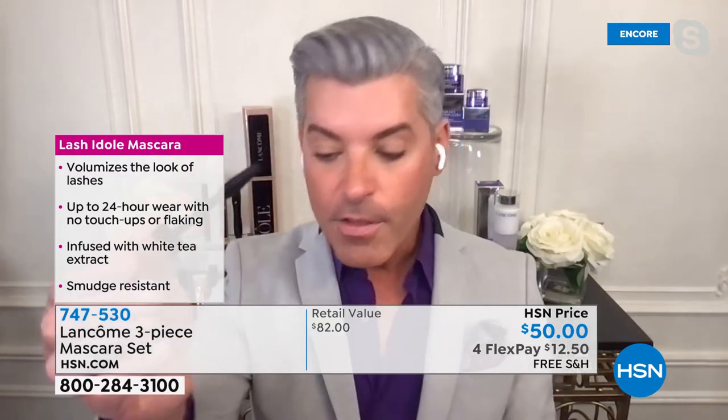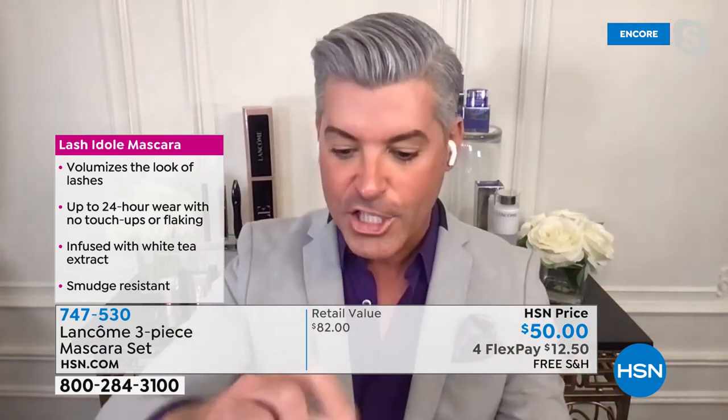But it's easy to apply, coat after coat after coat. The other thing is, with all Lancome mascaras, don't double dip. When you pull the wand out, knock off the little tip, and you're ready to go. A coat on one eye, then switch eyes, coat on the other eye, and go back and forth up to 6 times without dipping back into the tube. So that's one. That's Lashy Doll. Okay.